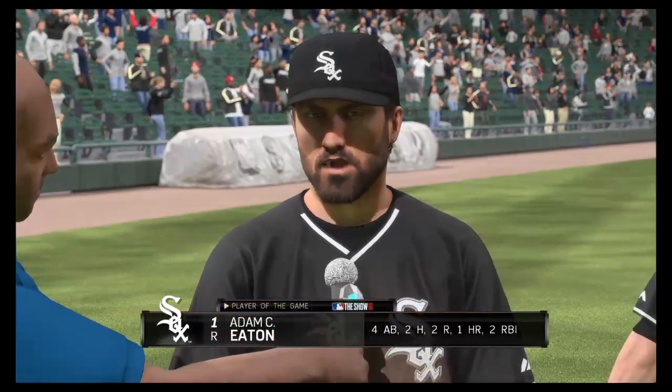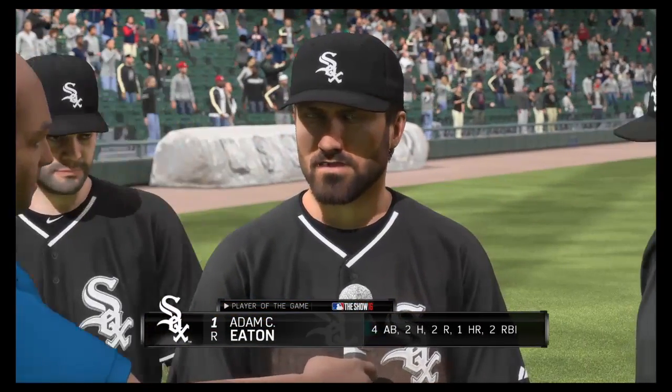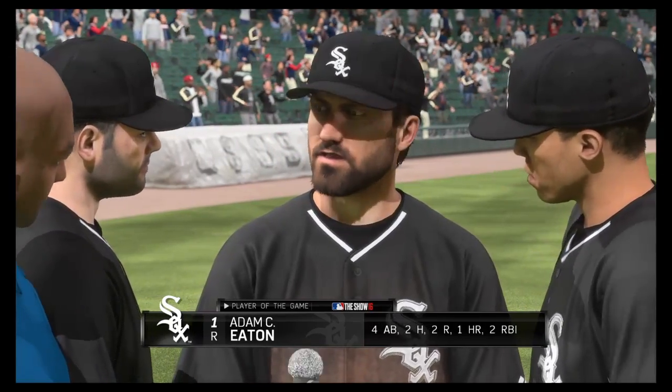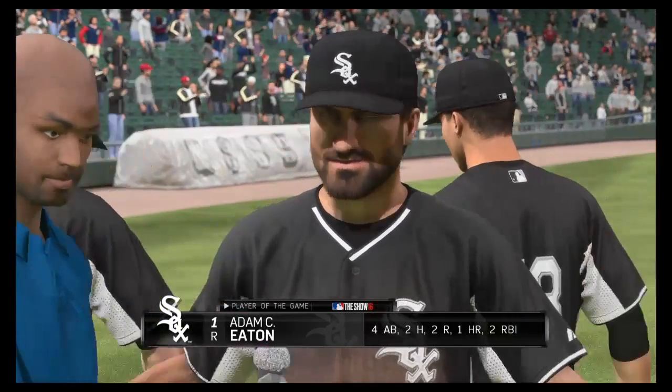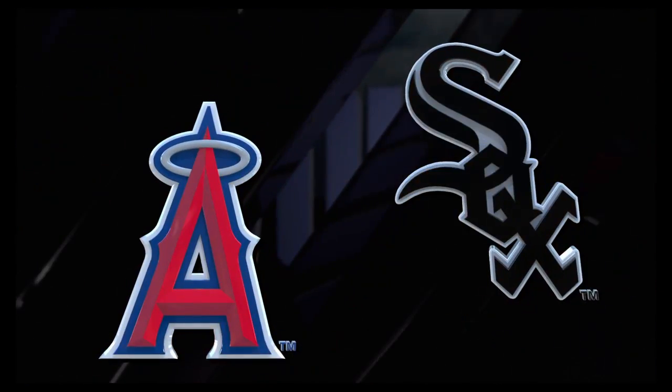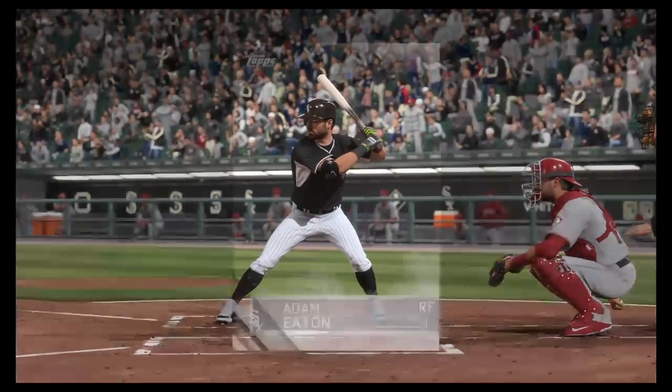Not a lot of offense in this ball game, but what offense was provided came primarily from this guy, our top player of the game. Yeah, you see a couple of hits for him in the ball game. This one was tight throughout, but in the end, he really helped lead his guys to this victory.